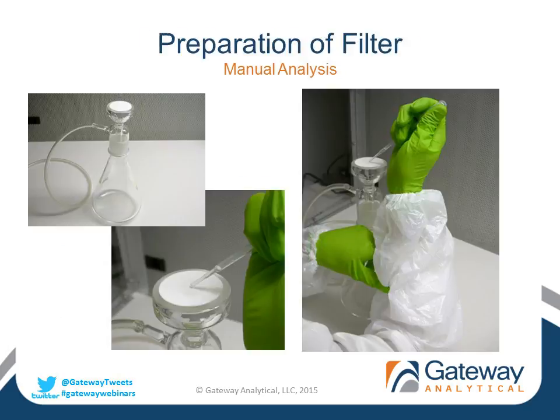This slide just shows a few pictures of a typical filtration setup. And the filter material and size is going to be selected based on the sample and the liquid. Typically a polycarbonate filter is used, and the size of the pores is selected to be smaller than the size of the particulate that you wish to capture. Some other filters, like gold-coated filters and nylon filters, can also be used under special circumstances.